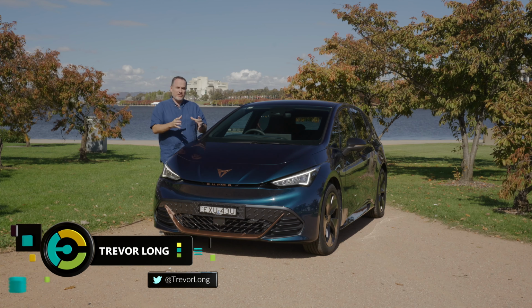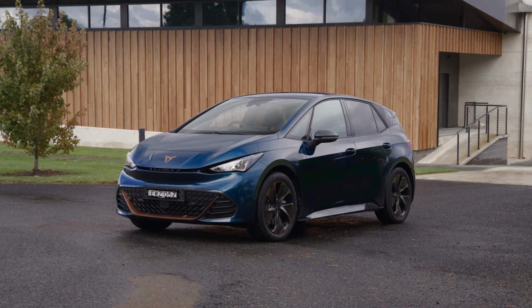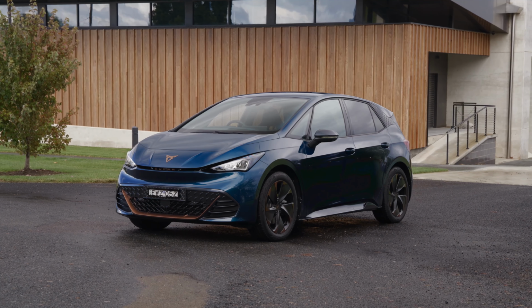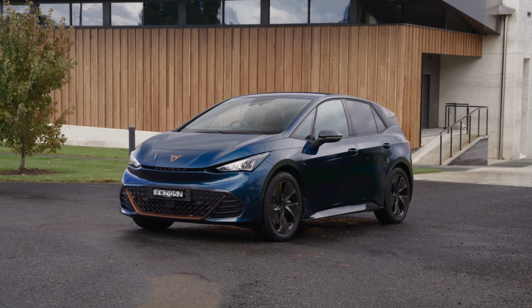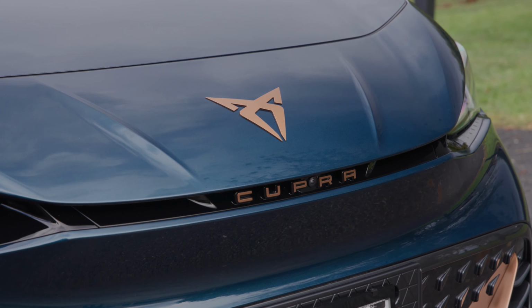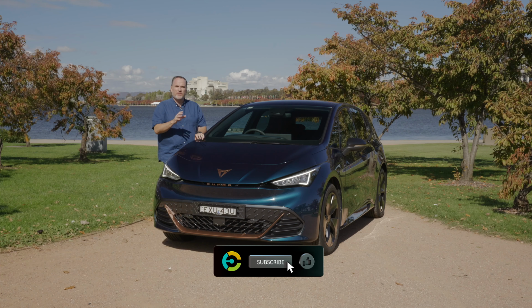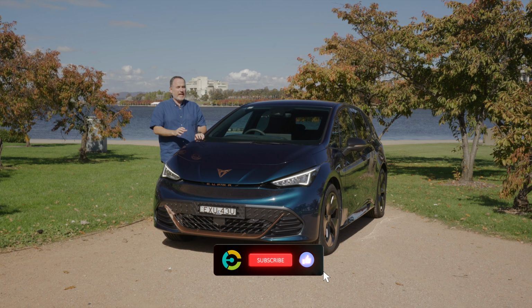Now the Cupra brand has relaunched here in Australia for the first time. Cupra's only 5 years old, but Australia's one of their first international markets, and it's essentially a test bed for whether or not they can make it in places like Japan or America and other places, because if it works here, it'll work anywhere. And this is the fourth model they've got, but it's their first fully electric car, and it'll be the first of many.